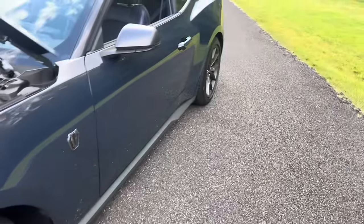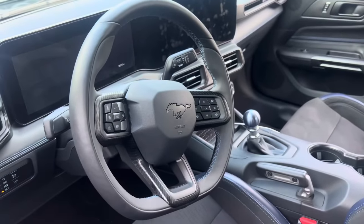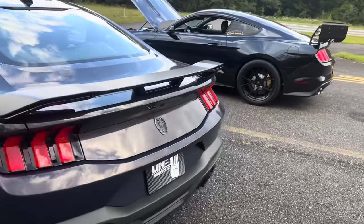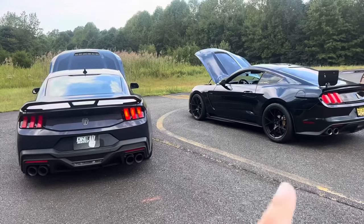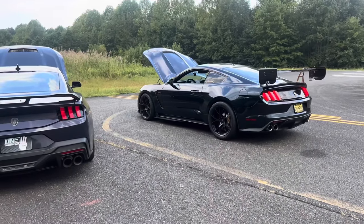A lot of people might like analog, but this is a cool place to be. It's a new kid on the block, and you can see for yourself in the flesh what you think. I think it would be an even more fair race if we got a Mach 1 versus a Dark Horse. But for right now, Shelby 350 wins.